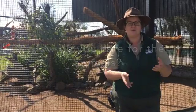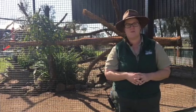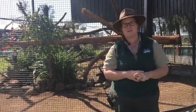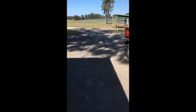So the food's all different according to the species because different animals do eat different things. We also do have a vet that comes and has a look at them if they get sick or unwell, but we do check them on a daily basis as well. Come on, let's see how they care for the animals.